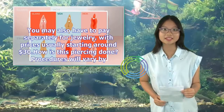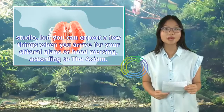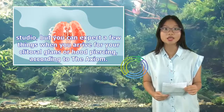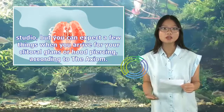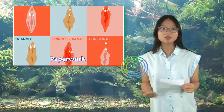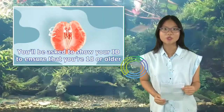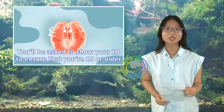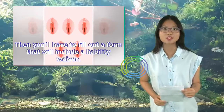How is this piercing done? Procedures will vary by studio, but you can expect a few things when you arrive for your clitoral glans or hood piercing, according to the APP. Paperwork: You'll be asked to show your ID to ensure that you're 18 or older. Then you'll have to fill out a form that will include a liability waiver.